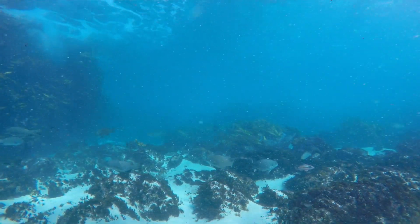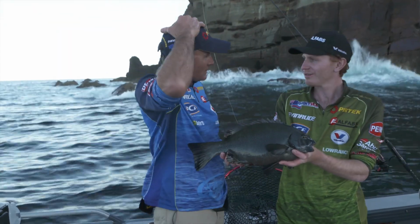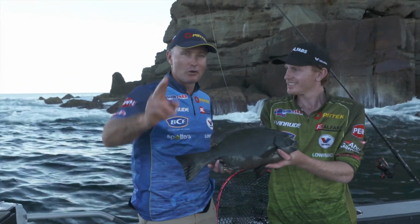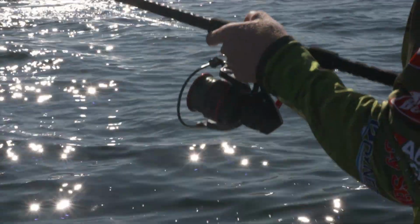I reckon the burley that we've been throwing around is certainly doing the job, and we got a drummer, so that's really good. That was the plan, and we've accomplished it. Yeah, I reckon there's a couple more there yet. We might have a few more casts before we go.